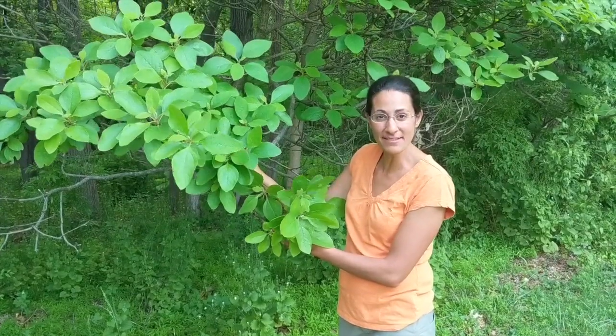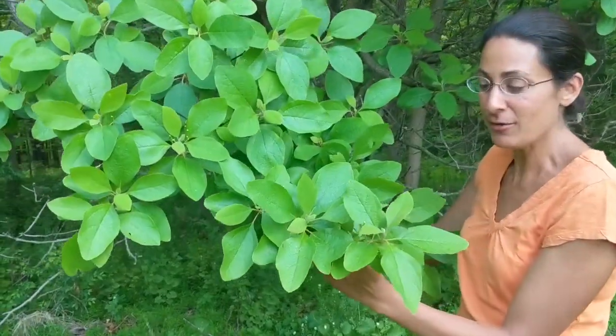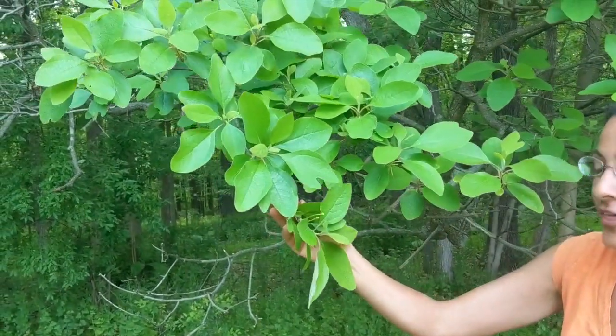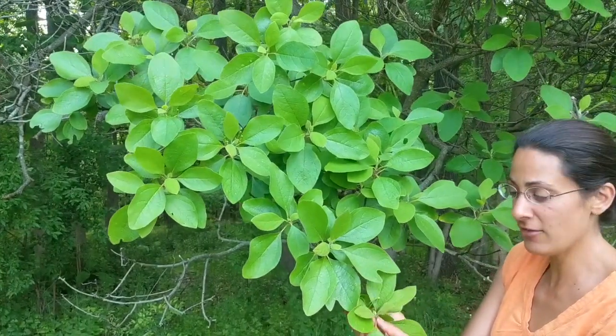And our last specimen of the day is a sassafras tree. The sprouts along the base can be uprooted, and you can peel the bark off of the roots, and with that peeled root you can actually make a most delicious tea. Some people eat the leaves and make tea out of the leaves, and it's an extremely delicious taste. It almost tastes a bit like root beer.